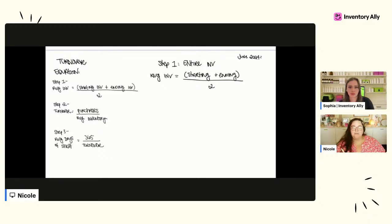In this example, let's say June 1st, June of 2024, is going to be our starting inventory. So we need to know the total value of inventory on hand on June 1st, 2024. For Orca Animal Hospital, let's say it was $62,000. Then we need the total inventory on hand at the end of the time period, June of 2025. In June 2025, they had $55,000 on the shelf.